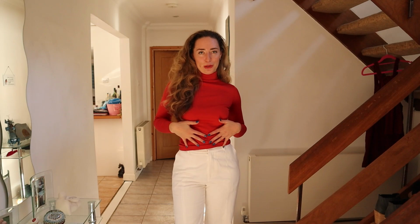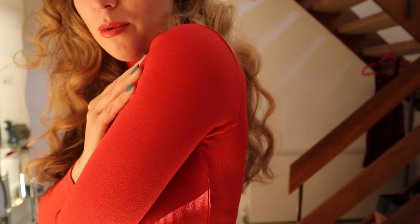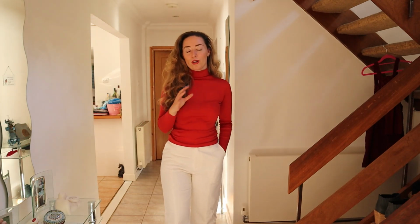This is how the gorgeous orange turtleneck looks. Now I hope you guys can actually pick up on how sparkly this is, because the fabric is just gorgeous, and it doesn't have a size or a brand, but I think it fits really nice. And I love it with these wide leg white trousers. I think wearing it with nice white pieces really brightens up winter and autumn.